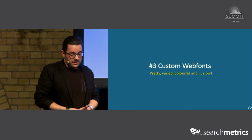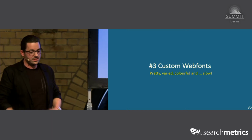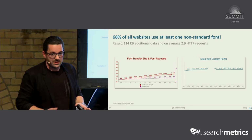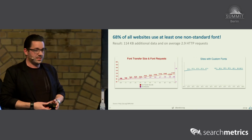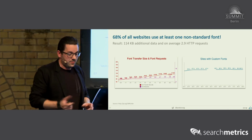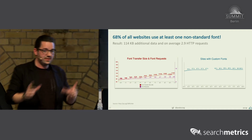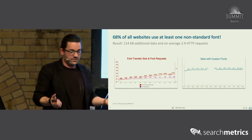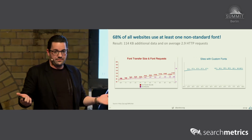Another one, and I'd say that's getting worse, at least in the last 2 years if you look at the numbers, is the issue with custom fonts. I mean, they're pretty beautiful, I get that, but performance-wise, it's a pain, especially on mobile. Because in the latest numbers, almost 120 kilobytes are added just for having fonts, and you need that to be loaded before anything else can happen, right? Because if you don't have the font installed on the system, nothing can be displayed.